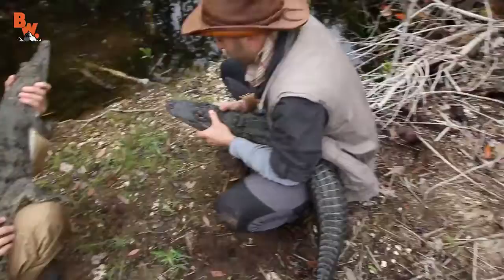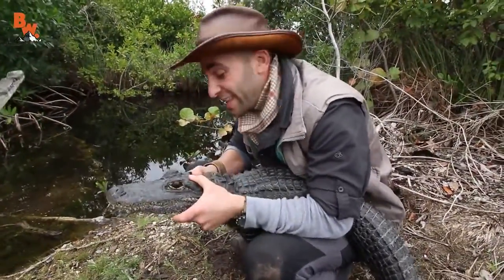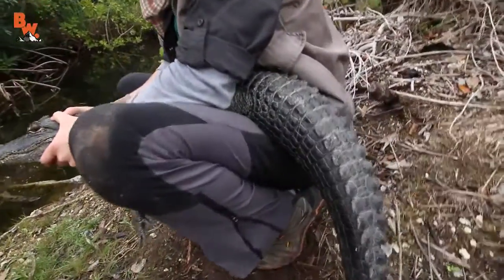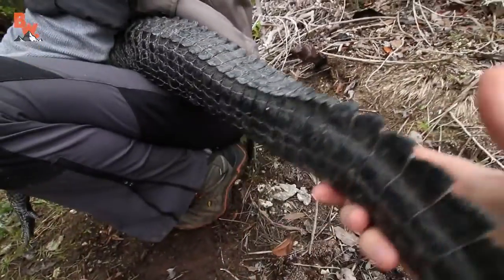how about that for an explosion of power? You really need to keep your hands locked on the neck of the alligator and its jaws so that he doesn't get my fingers in his mouth. But you could maybe see right there just how their tail can quickly whip around, and that is all muscle.